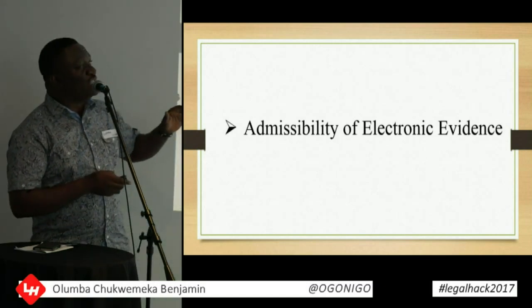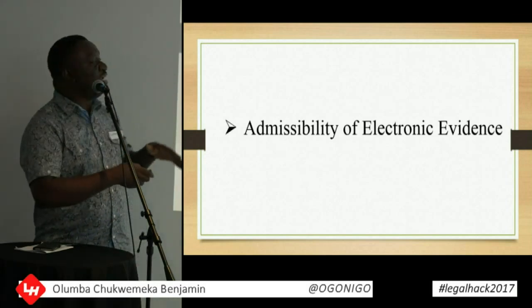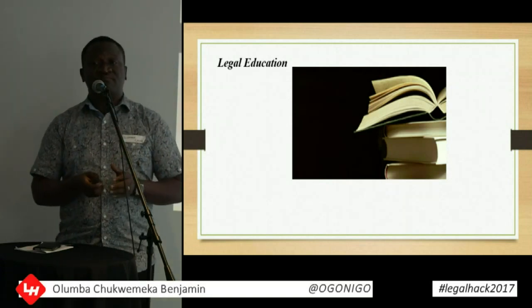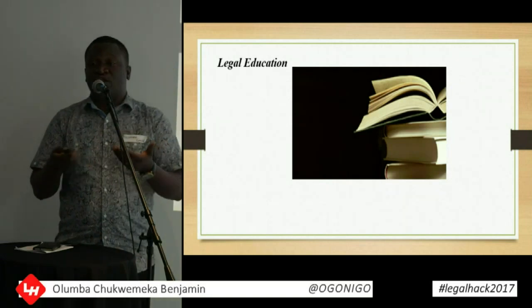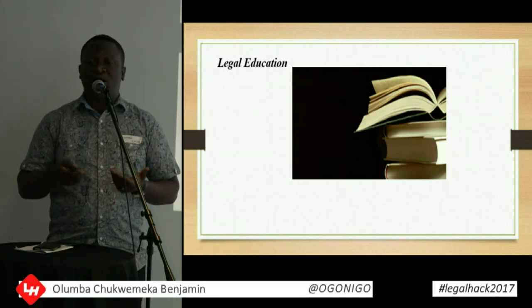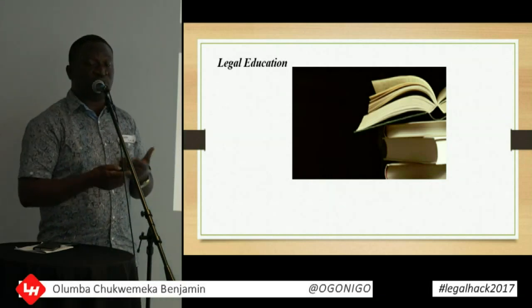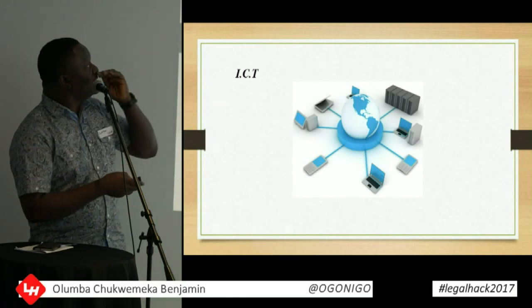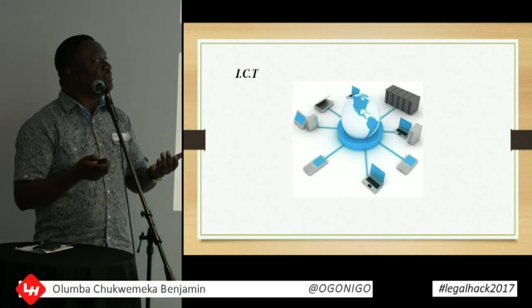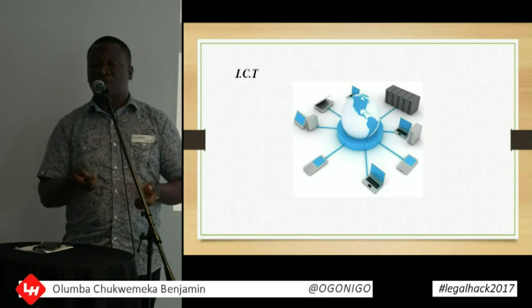So for me to do this, I decided to put together these areas. We look at legal education, which involves the process of training a young lawyer, arming him with the tools, getting him to know how the different arms of government work and how he applies what he has learned to the practice of law. I will equally bring in ICT. ICT here, I'm referring to generally something like the internet, things that will help us have access to more information.